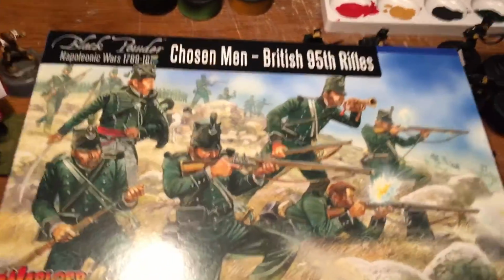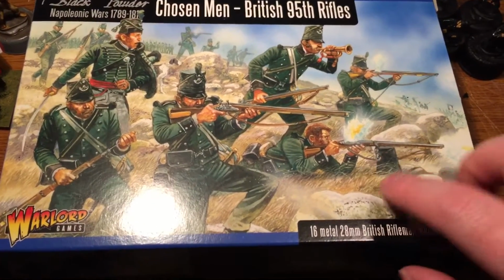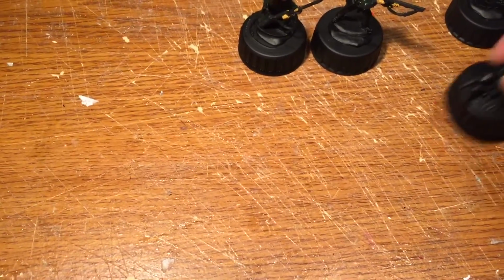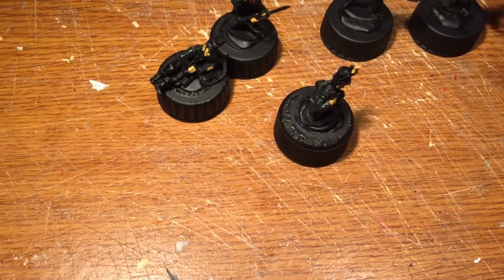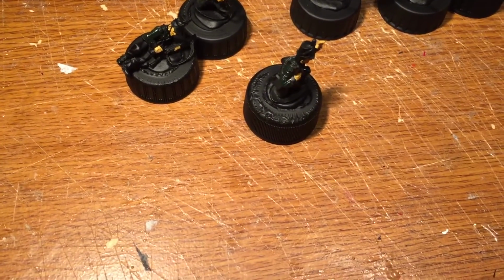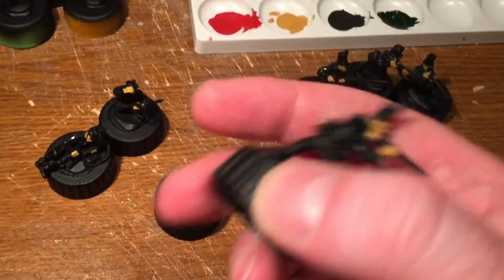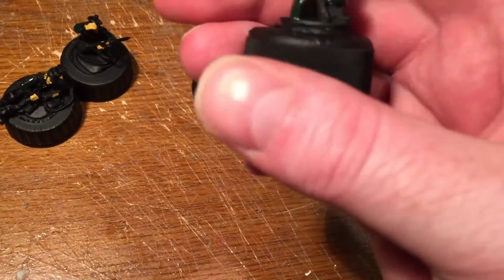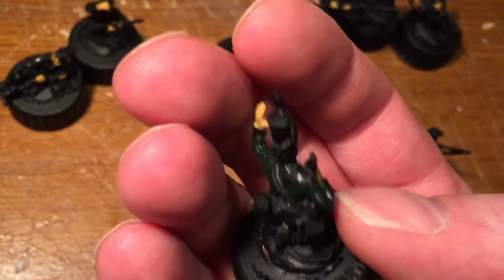So I'll just grab the box. It's these that I'm doing, the Chosen Men 95th Rifles from Warlord Games. So 16 figures. I was going to do 2 groups of 8, as I say, in pairs, so there'll be 4 bases. So the sergeant will be with one group, and the officer will be with the other group. I just realised you can't see that. Right, yeah, so the sergeant will be with one group, which is this guy. No, it's not that guy. This guy here, I think. Yep, that's the sergeant. We can barely make out his stripes.